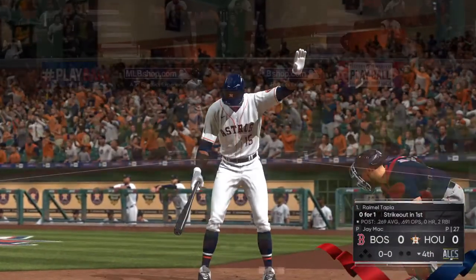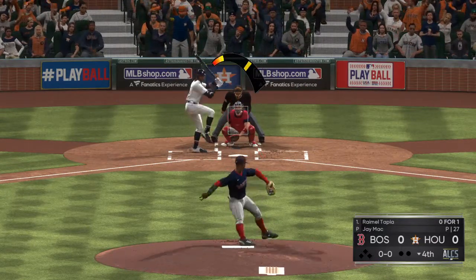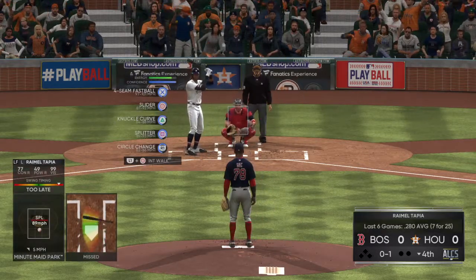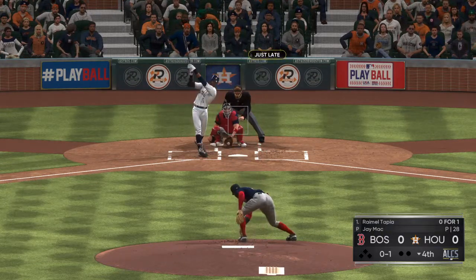Ready to go in the bottom of the fourth. And standing in is the veteran outfielder, Raimel Tapia. Here's the first pitch to him. Swing and a miss that time. It's 0-1. Not shocked by their aggressive nature at the plate today, but they got to change their MO if they're going to compete in this one.